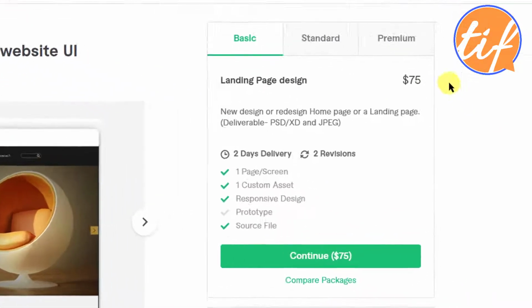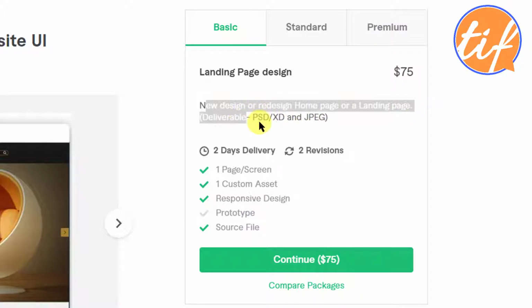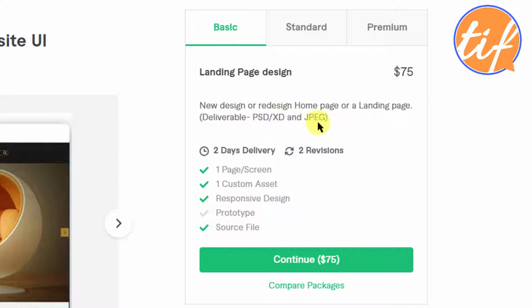So $75 is the basic offering, where he gives a new design or redesign of a homepage or a landing page, deliverable in PSD, XD and JPG. So he's not giving you any HTML or any actual website. He's just giving you the UI designed in PSD, that is Photoshop, Adobe XD, or JPG, that is an image file. So he's going to give you one page, one custom asset.